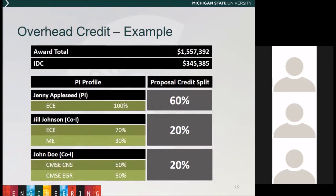All right, well, we're finally to an example. And I've obviously made up these individuals. We have a PI that has 60% of the effort on this. Jenny Appleseed is from ECE. She is just based in one department. We have Jill Johnson as a co-I. She's also in ECE, 70%, mechanical engineering, 30%. And then John Doe came along to complicate things a little bit, just for our example. CMSE, but split between College of Natural Science and Engineering 50-50.